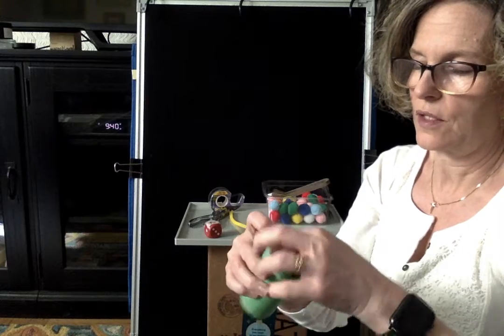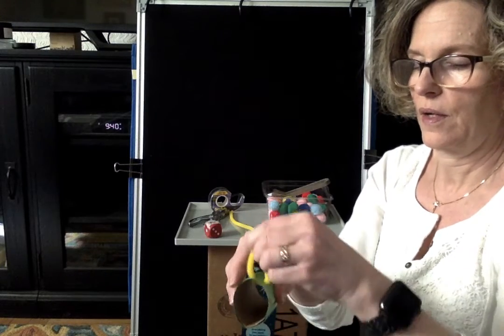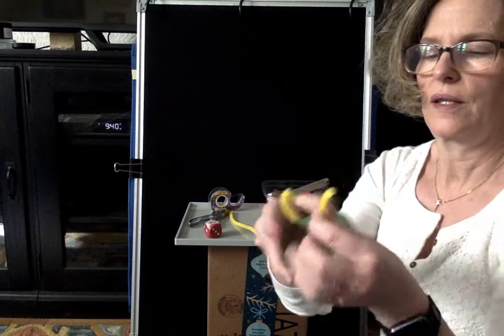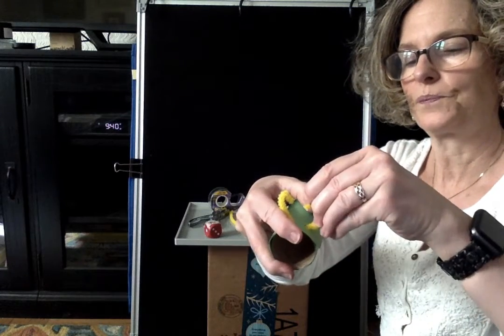What do you think that might look like on the top of the caterpillar? Does that look like his little antenna? I'm even going to curl it here at the top like that.